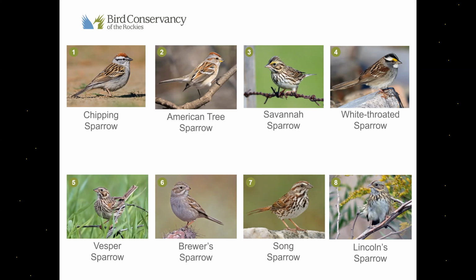Okay, so those are all of the sparrows I have for you today. I wanted to make it challenging enough that we were able to learn, but not too challenging that you were just overwhelmed and think, oh, well, I guess sparrows are a bird family I'll never learn. So hopefully we hit the sweet spot for most of you. So at this time, I want to open it up to questions. So go ahead and type in the chat box whatever questions you might have. And Stacy, was there anything that we didn't get to that had already come up?